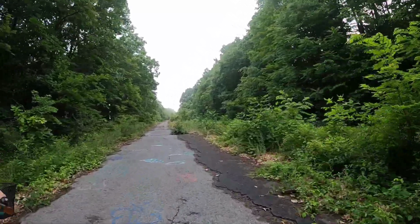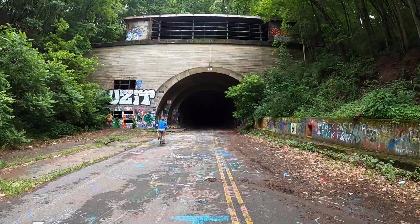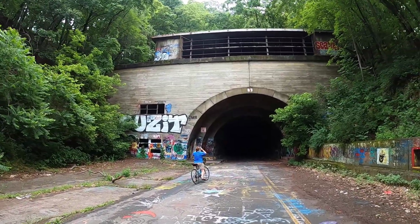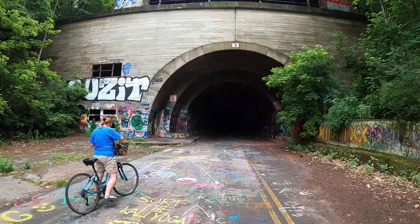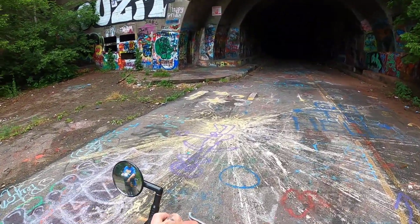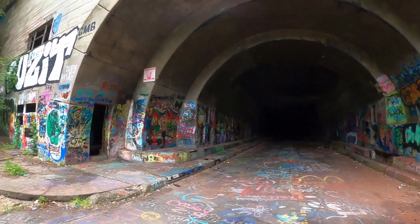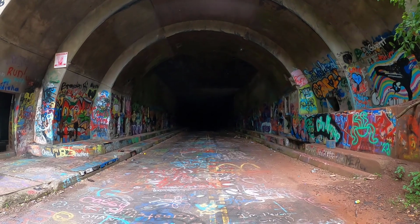I'll quit recording until we get to the tunnel. We're at the beginning of the tunnel on the Abandoned Turnpike. We rode up a slight hill for the past mile and a half, so I'm a little bit out of breath. Either somebody has a yellow blood and fell off the thing and died, or there are rules for the trail. I can see the other end.